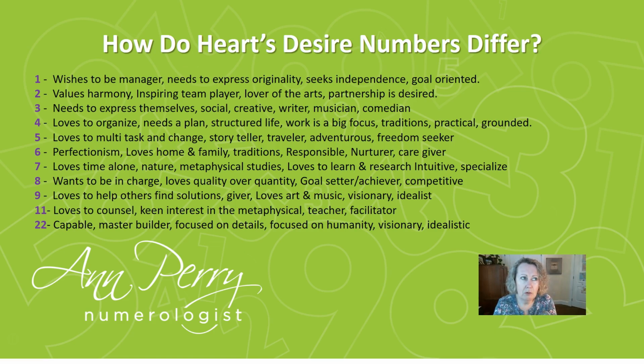They need to always have a way to learn. So, having connection to the internet is good for them because they can sit all day long and just research, right? They like to read, they love to study, they're very intuitive, and they really have a need to specialize in something, okay? The 8s want to be in charge.